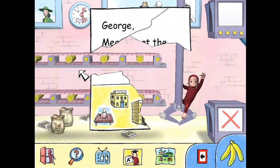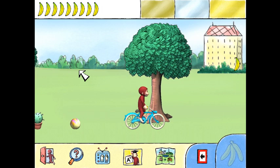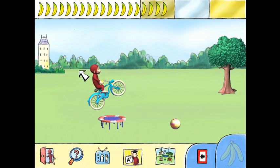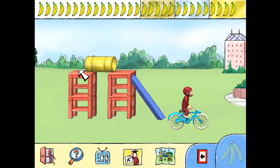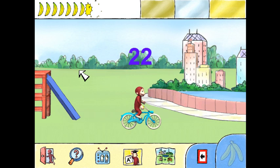George got on his bike and rode through the city. Can you help steer him? Yes! Super! Excellent! Yes! You made it! You earned a gold medal!